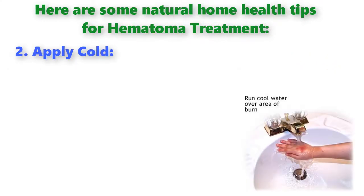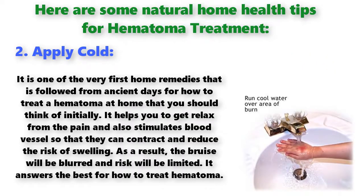2. Apply cold. It is one of the very first home remedies that has been followed from ancient days for how to treat a hematoma at home, that you should think of initially. It helps you to get relief from the pain and also stimulates blood vessels so that they can contract and reduce the risk of swelling. As a result, the bruise will be blurred and risk will be limited. It answers the best for how to treat hematoma.